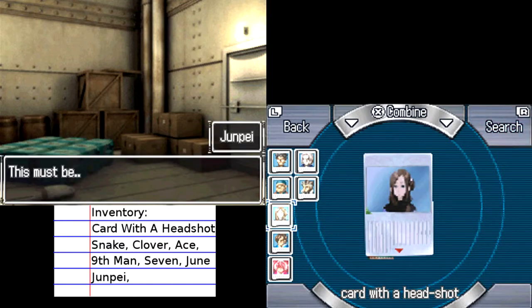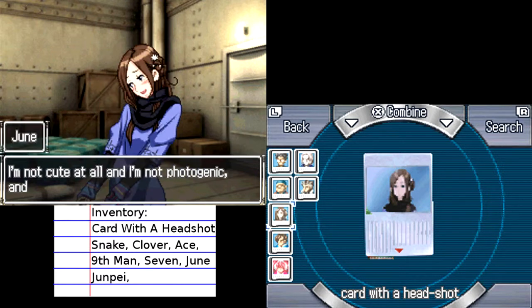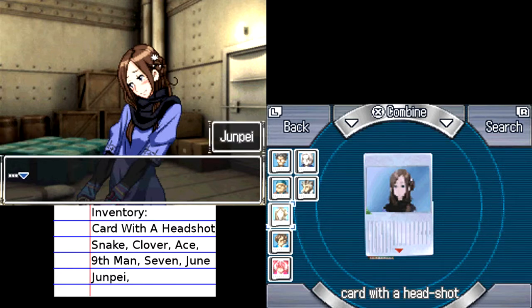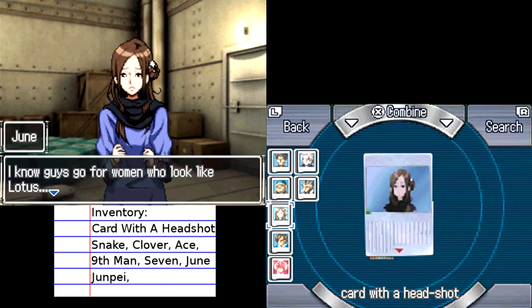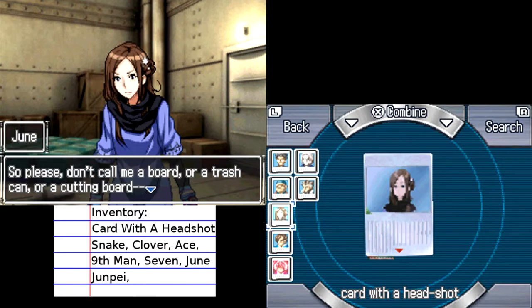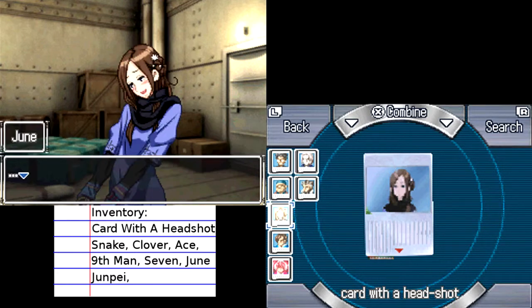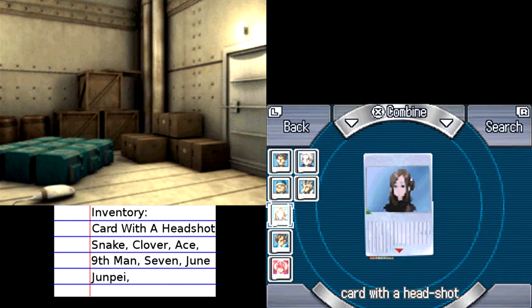And then there's one of June. This must be... Oh, no. Don't look at it. I'm not cute at all, and I'm not photogenic, and I don't look sexy either. Next to Clover, my skin looks gross. And I'm not sexy like Lotus. I know guys go for women who look like Lotus. But I'm trying too. I'm doing the best I can. So please, don't call me a board, or a trash can, or a cutting board. Wait a minute. I haven't said anything like that, have I? June. But I am still real.